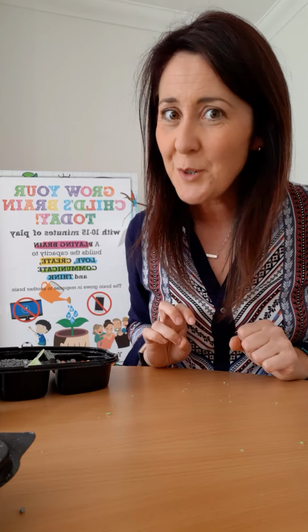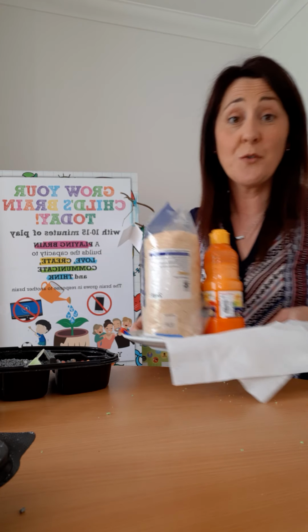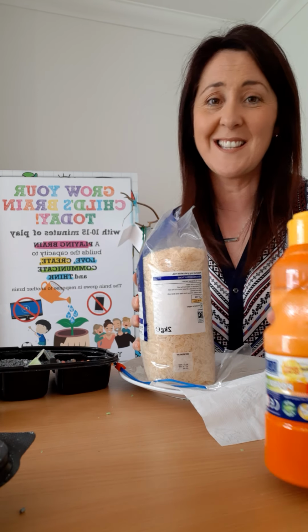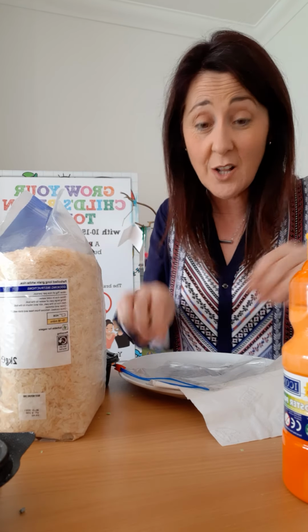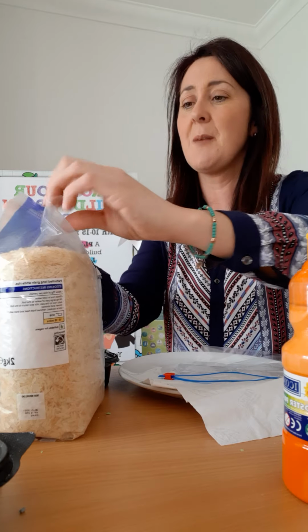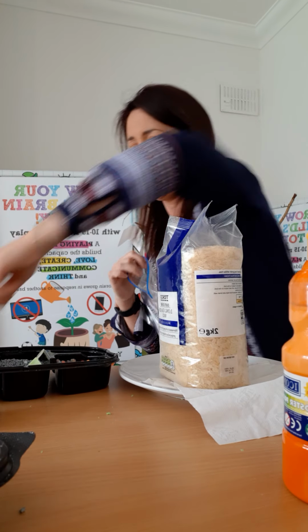Now, I'm just going to show you really quick before I sign off how to make your own sensory rice. Okay, so any of you who've ever met me will know that food bags are one of my favourite commodities. So my kitchen cupboard always has lots of food bags available. So just a food bag with a Ziploc, okay? And then you pour some rice in. So I'm going to use the scoops.